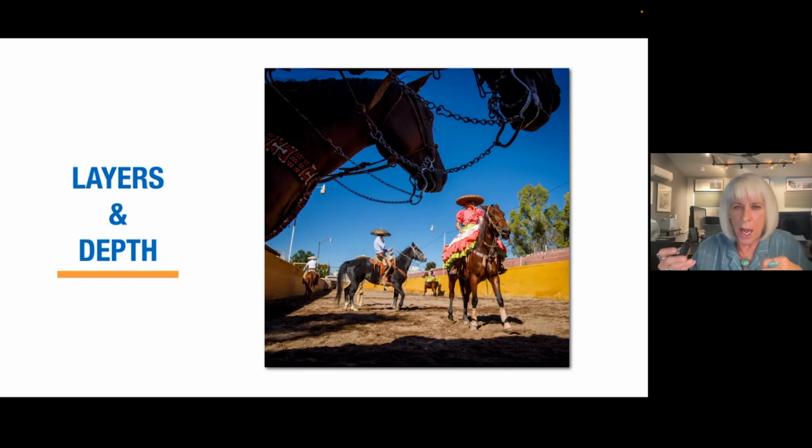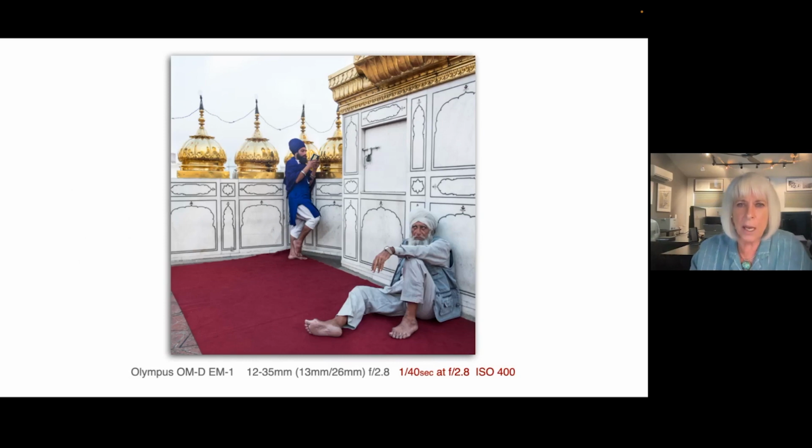Okay. So, again, it's a challenge. It's hard. I think it's best to start out trying to get one subject impeccably in your frame and understand color and how all these elements are working together. But then move on. Go, I want one more element. I want the horses framing, in Mexico, these wonderful, wonderful horsemen and women. And again, each one of them are separate. Everything has to matter in the image.